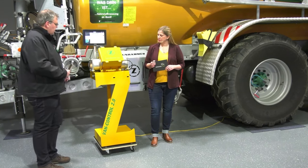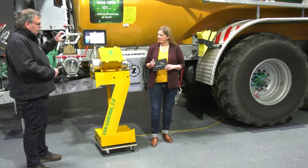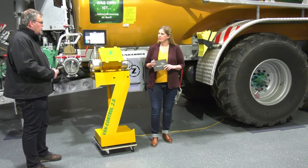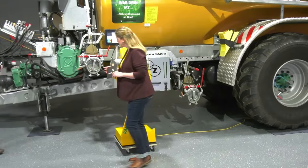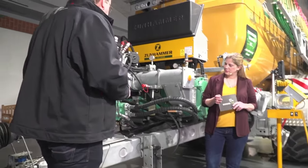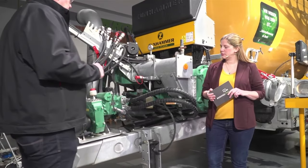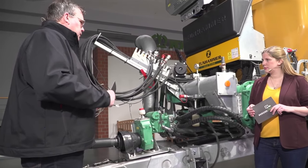Then you need the NIR sensor, which can be mounted onto round or rectangular pipes. The sensor has a 50 mm measuring head, where the slurry passes by to be measured. A further important part is the hydrostatic pump drive as a control unit. The PTO shaft drives the hydraulic pump, which in turn controls the slurry spreading according to specifications from the terminal.